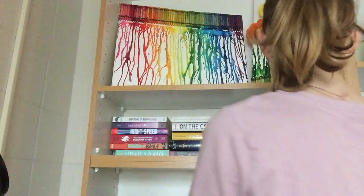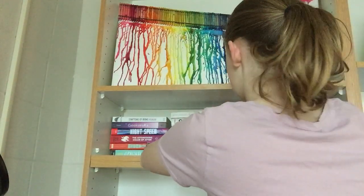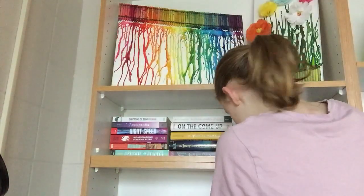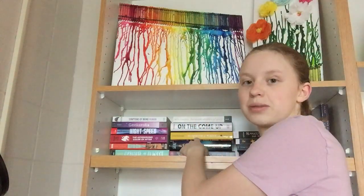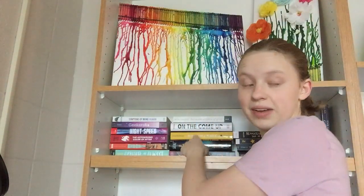Do I have a poetry book? I don't think I have one here. The closest I would have is Dodie, but it's not really a poetry book, so no. Do I have a book with an award stamp on it? Yes. I'm pretty sure this one does. No, it's not on here. Wait. Damn it. I don't have one here, and it makes me sad because I thought that this one had ones on it, but I'm thinking of Ariane Dante.